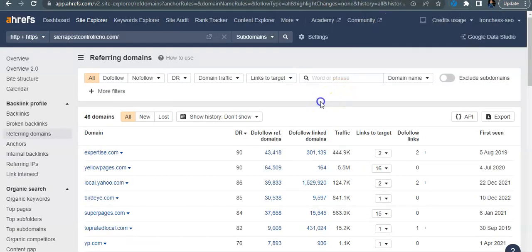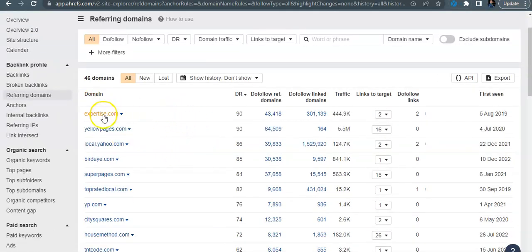How you're going to beat them out is by the backlinks, like I already said. With this tool, you can come in and find what referring domains they have. So Expertise, Yellow Pages, local.yahoo.com. Those 3 links right there are all really easy to get, and if you guys don't have those links, you're going to want to go in there and get them. Essentially, if Google is ranking their website with these links, they're saying, hey, this is working for them, it'll work for you too. So it's another fast-track way of beating them out and getting that traffic to your site.